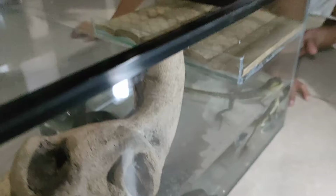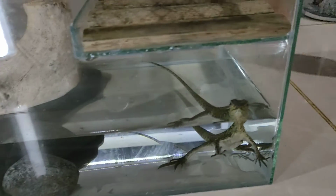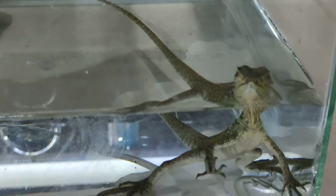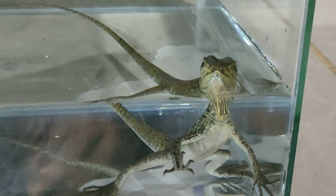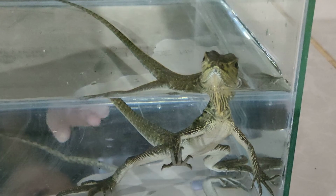Wow. I wish I can swim. Like the lizard? Yeah. You want to swim like a lizard? Yeah. A light. Let's do it. It's a broken tail, Leo. It's a broken tail. Oh. Broken tail.